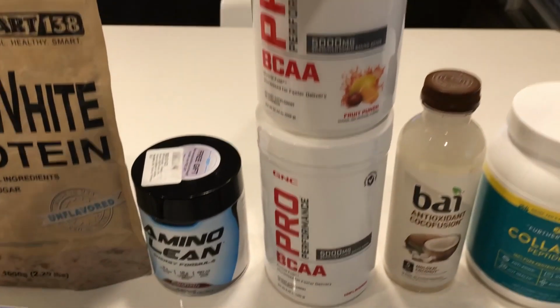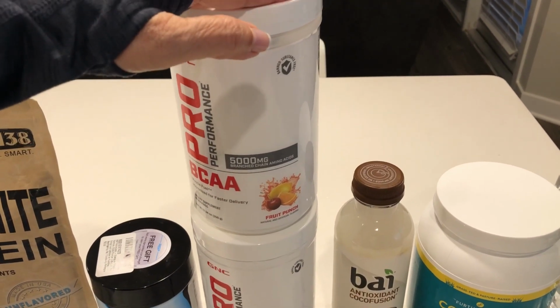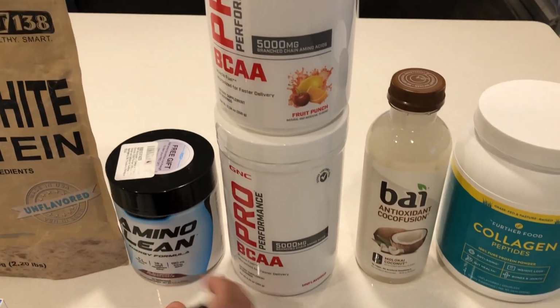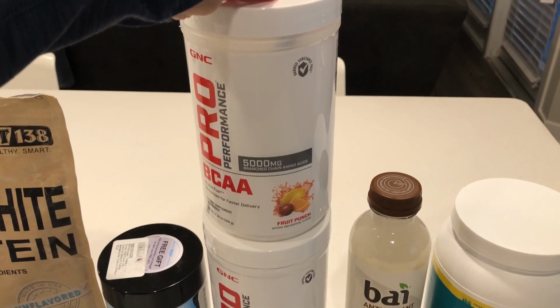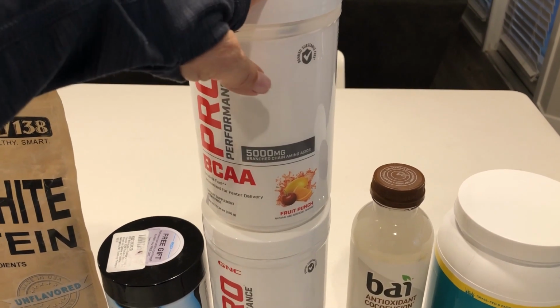And here we are coming to the BCAA. There is a post-workout supplement, and we have the flavored and the unflavored. I prefer the unflavored. If you like flavored, you can mix a scoop of this in a bottle of water, shake and drink after your workout.